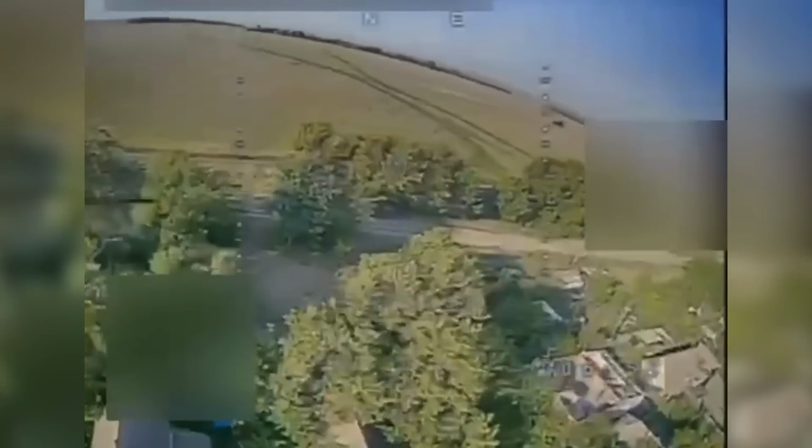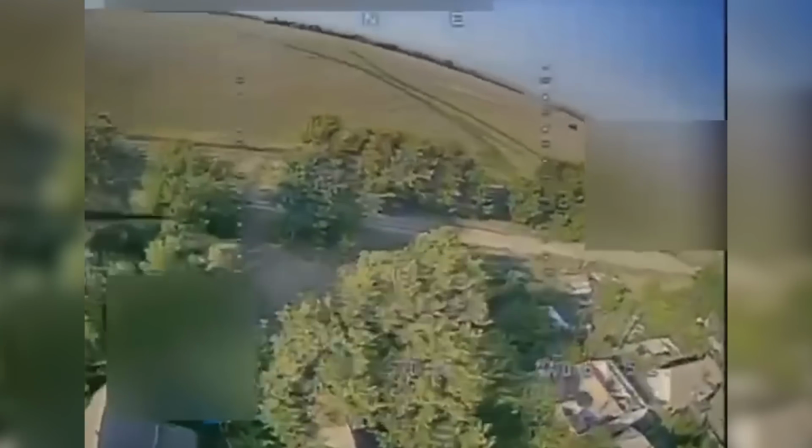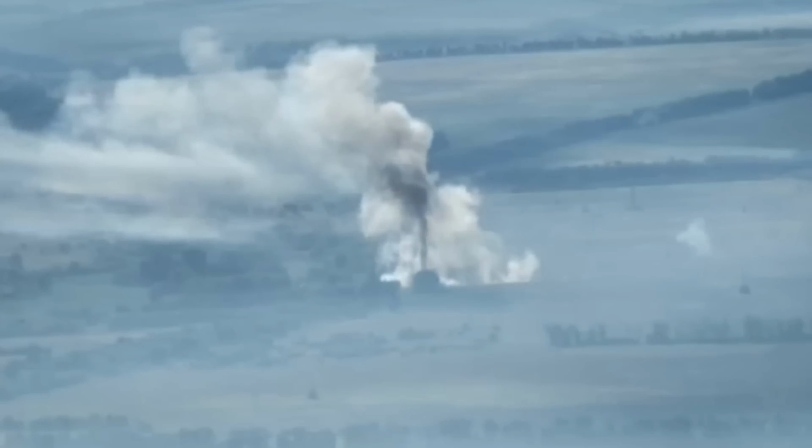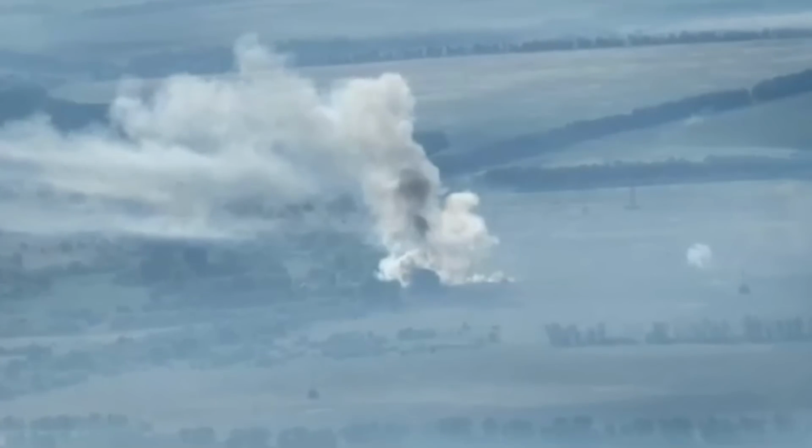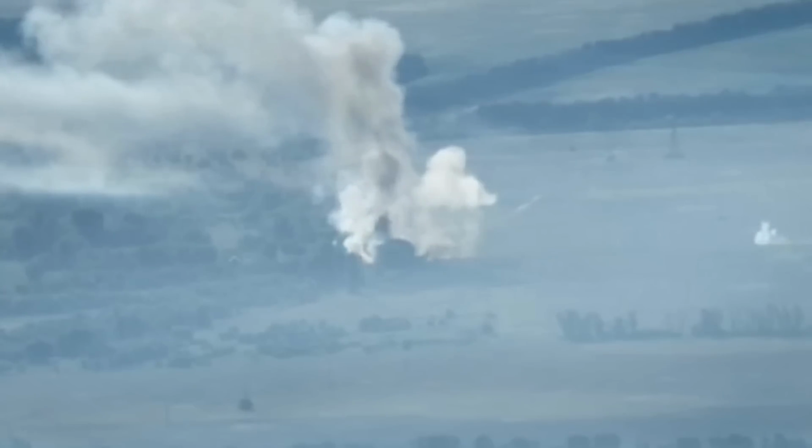In the Kharkiv region, a BM-21 multiple rocket launcher with a full load of ammunition was hit by a kamikaze drone. Interestingly, the vehicle did not immediately turn into a fireball, but started to burn slowly. As a result, the shells began to detonate sporadically and fly off in random directions.